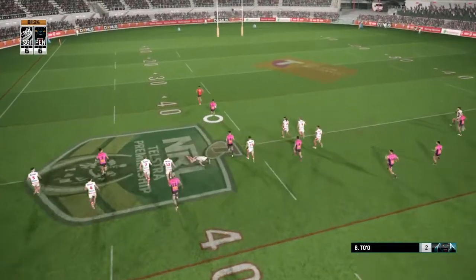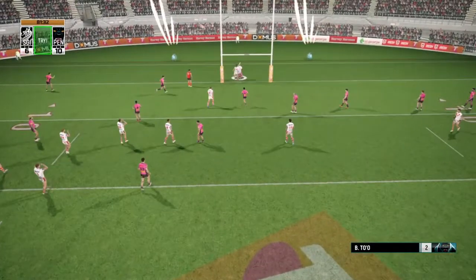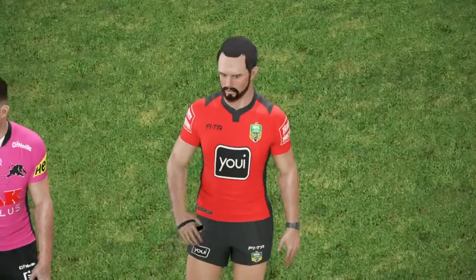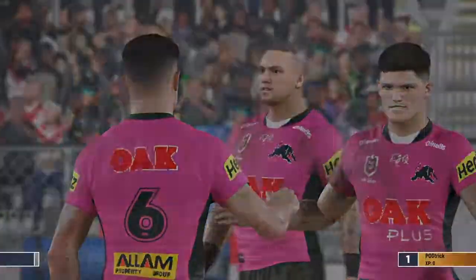Now he stretches his legs. Good pressure from the chasers. It's a try. What a way to finish this one. Wow, wow. This team has an amazing knack of scoring something from nothing. And this try was certainly no exception.